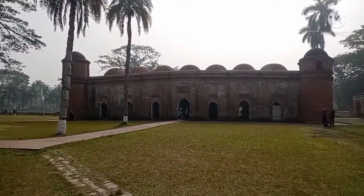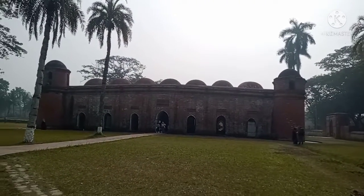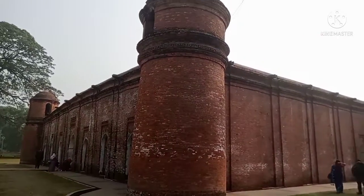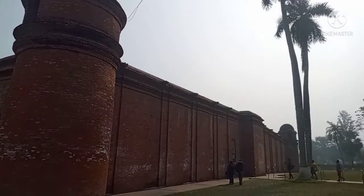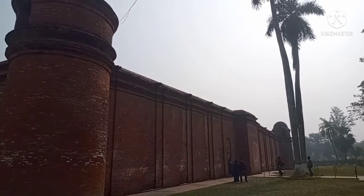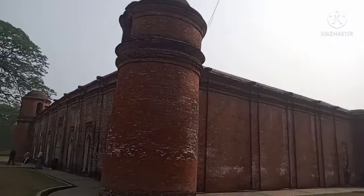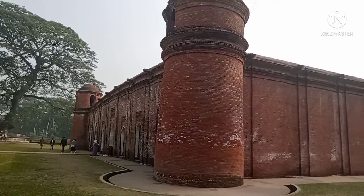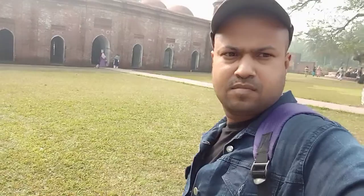This is another side of the Sixty Dome Mosque. Wow, it's very beautiful. It's the back side of the mosque. And I also love the compound, mosque compound.